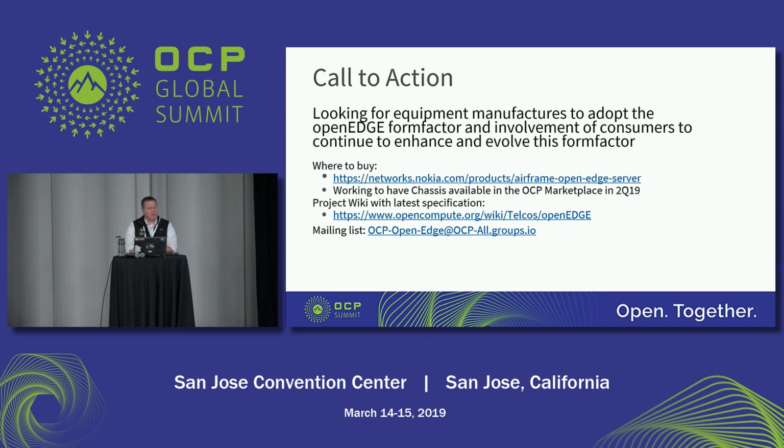And so as far as the call to action goes, we're looking for partners. We're looking for manufacturers to adopt the openEDGE form factor. We're certainly looking for feedback from the actual customers, the user community that's going to be deploying this. What can we do to make the next generation of openEDGE even better, and service an even wider range of applications?